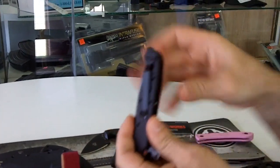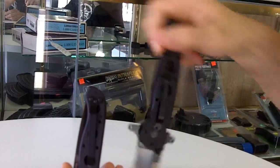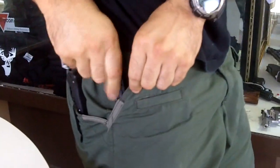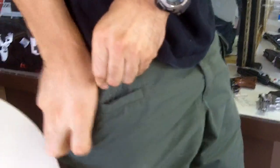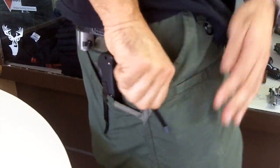Now, see how the clip's up there? See how that clip's on the other side? You just switch it around, and I'm going to show you guys. This is really cool. You put it in your pocket, okay? You guys can see me, and these are the 511 tack light shorts, okay? Concealed carry, right? So all we're going to do is I'm going to grab the knife.